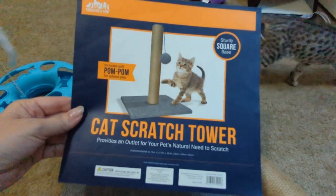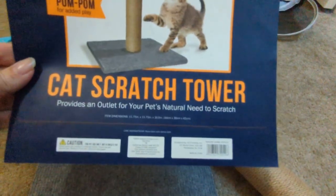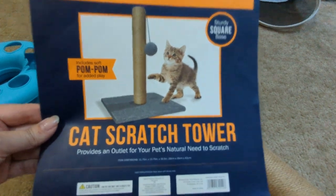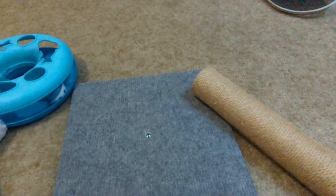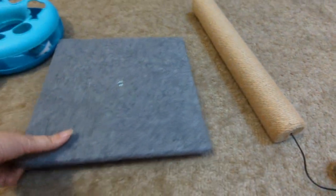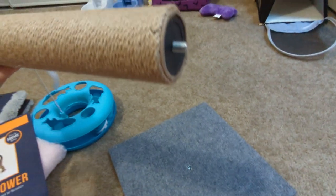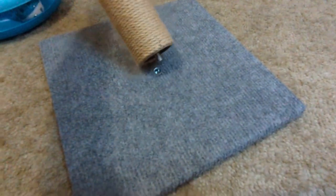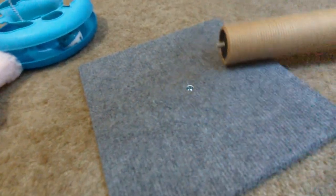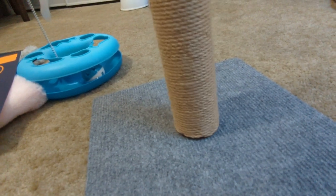Okay, so the kitty cat scratcher tower. I wouldn't call it a tower, but they did. So, okay, it's pretty simple. It's just two pieces. It's the pole there and the platform. It comes already with that in there. I can't see very well right now, so pardon my... So you just twist that in.